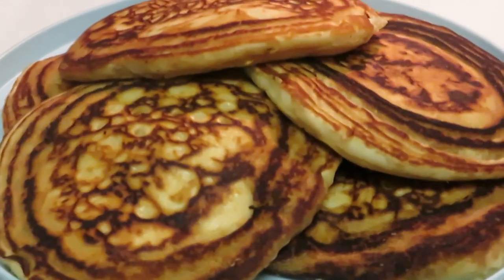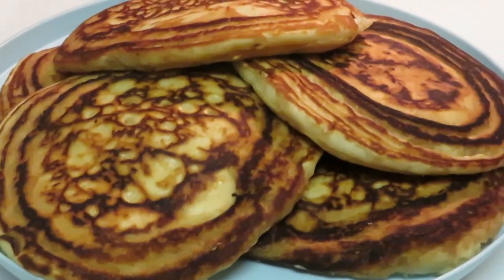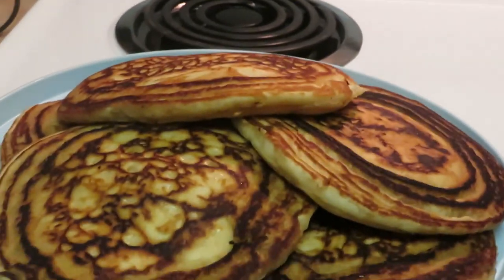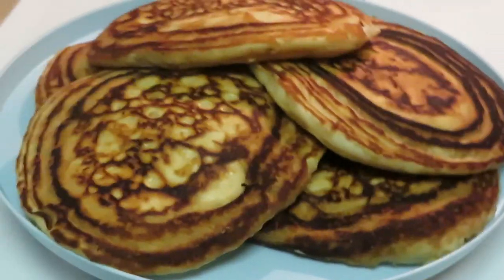7 pancakes done in 7 minutes. Y'all saw how quick I cooked those pancakes. And these are huge pancakes. Look at them. They're big pancakes. They're not little mini pancakes. I do make mini corn pancakes sometimes. The girls love those too. So I'm sure you guys will see me make those one day. But look at those pancakes, guys.